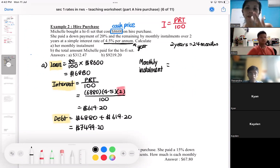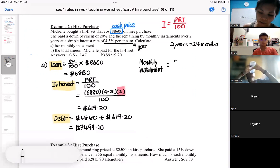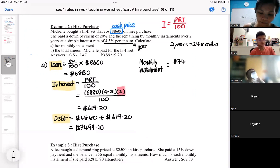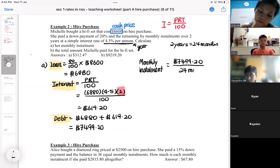I got students who make careless mistakes in the years. 1 year is 12 months, not 10 months. But when students go for exam, they make weird mistakes. Suddenly they also don't know why they think that 1 year is 10 months. So you should divide by 24 months.